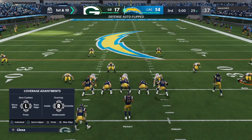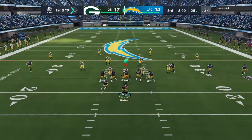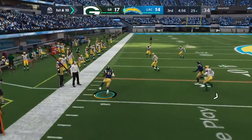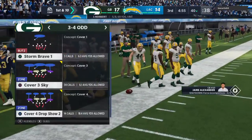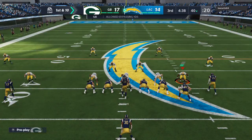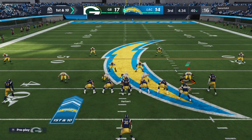Herbert going to lead up the Chargers here, 1st and 10 at their 25-yard line. He'll throw from the gun. Caught left side, Williams. And he'll be out of bounds right at the 40. Just his second catch of the game so far. This one moves the chains. So quickly all the way up at the 40-yard line.